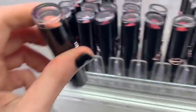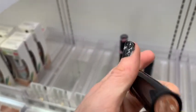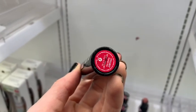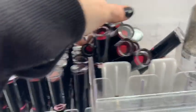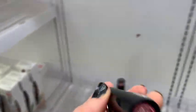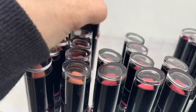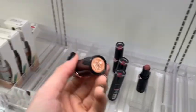Okay, this one is... These nude colors are what gets me. And this one is the Red Velvet. Red Velvet. And this one is the Never Nude. The wide rim. I haven't seen this shade yet. The wide rim and then Never Nude.